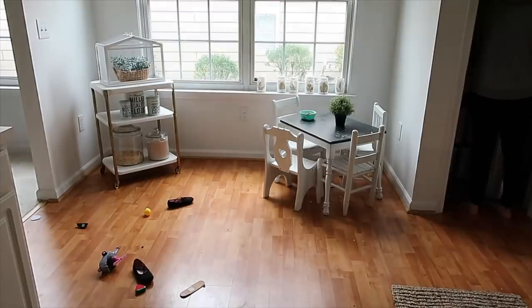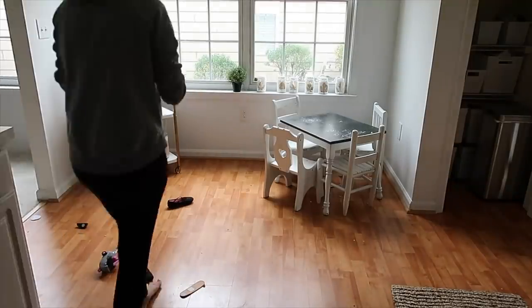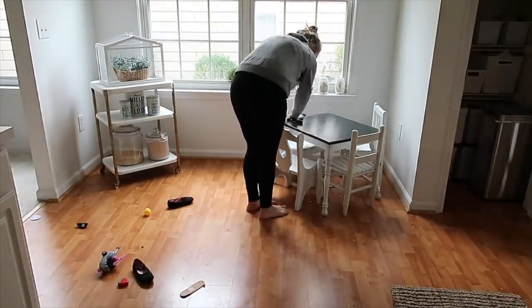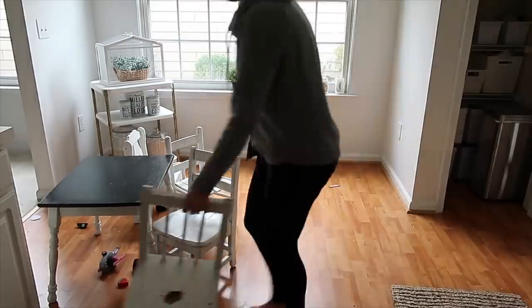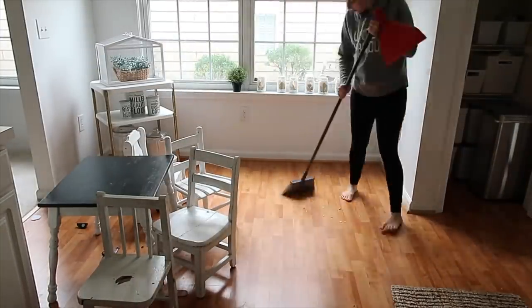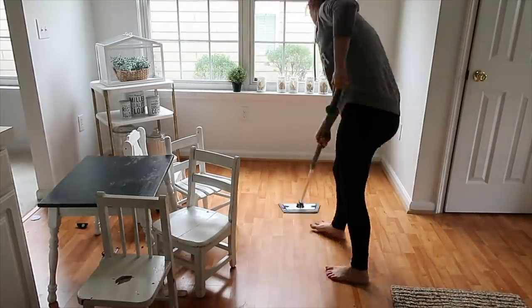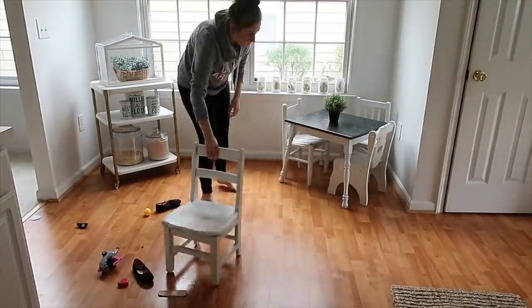All right guys, so here is a real life day. Sometimes I don't get my nighttime routine done and I end up crashing and falling asleep before all of this gets done. So I woke up to a dirty kitchen the next morning and just got to work doing what I would normally do with my nighttime routine. Something I do pretty often is I kind of mop the area that the girls sit at their little table, just because it gets a lot of sticky stuff on it.